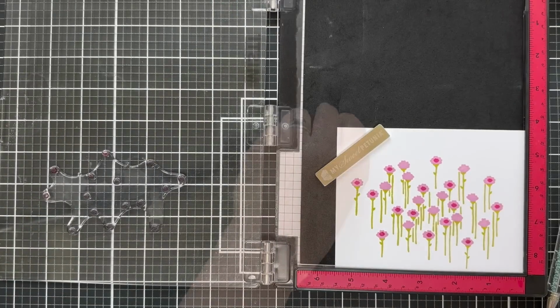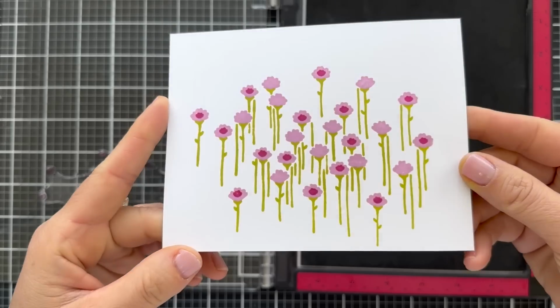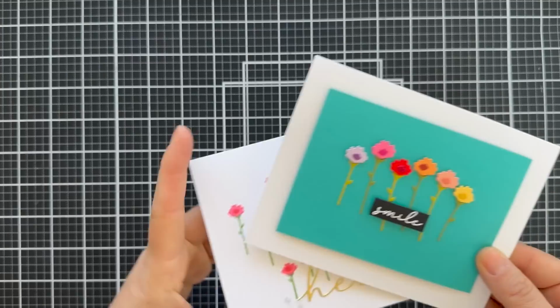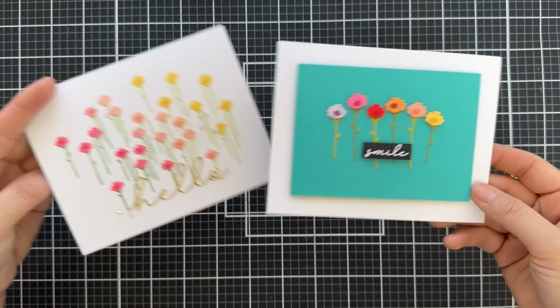And look at how pretty and kind of whimsical and effortless that was to stamp a background of posies. And there you have the triple step posy print. Now I've created a couple cards with these. I had so much fun. I mean, it's just really effortless.